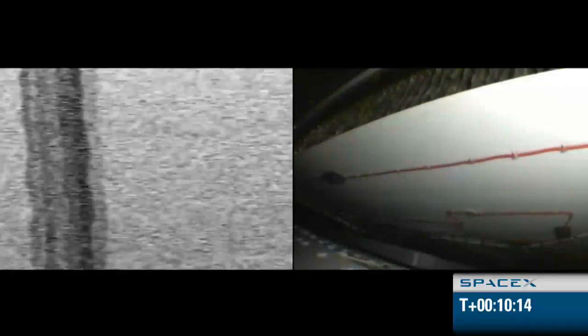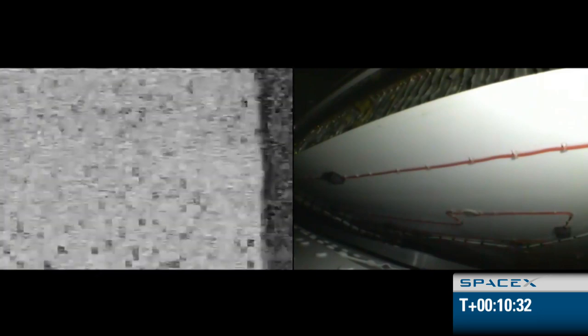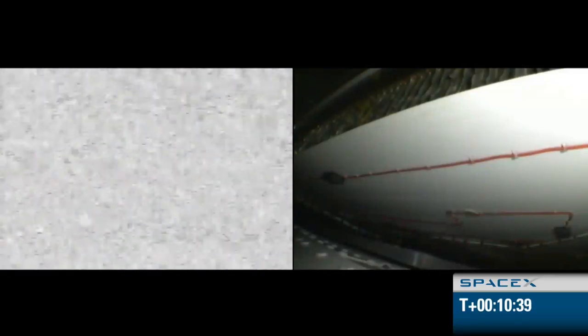Start of payload settling deploy. Dragon is now free flying in orbit around the Earth. We are very excited. If we maintain video coverage, we hope to see the deployment of the solar arrays. If we lose video, everything is likely still operating nominally. We just have the limit of our signal.